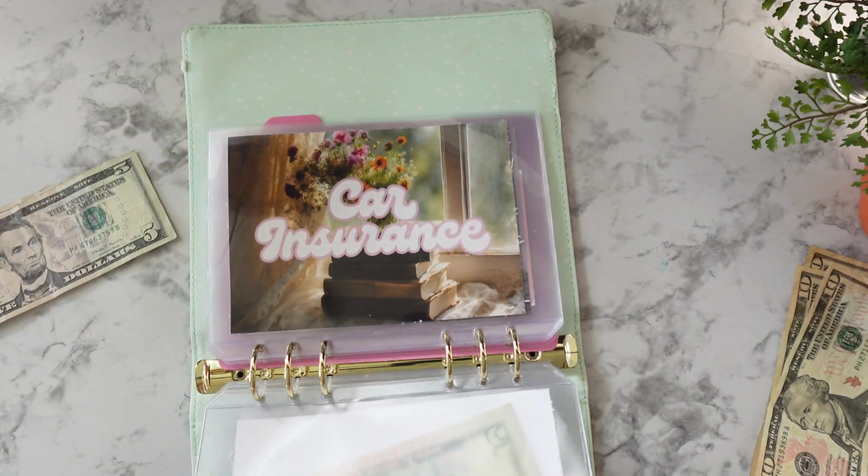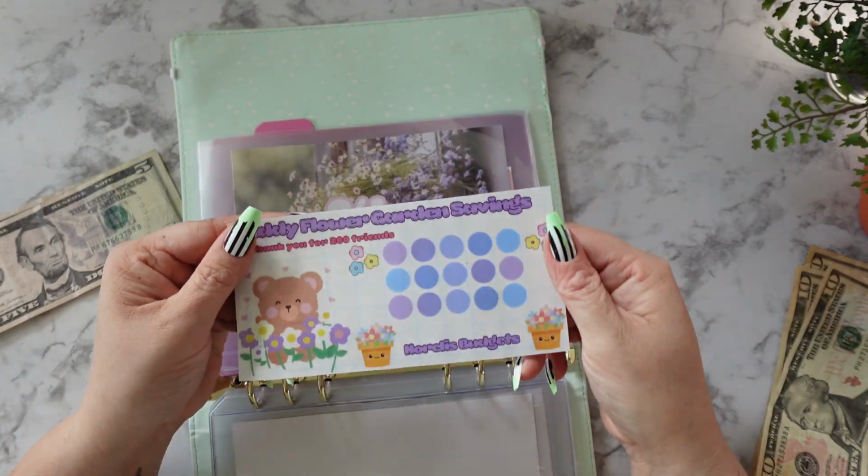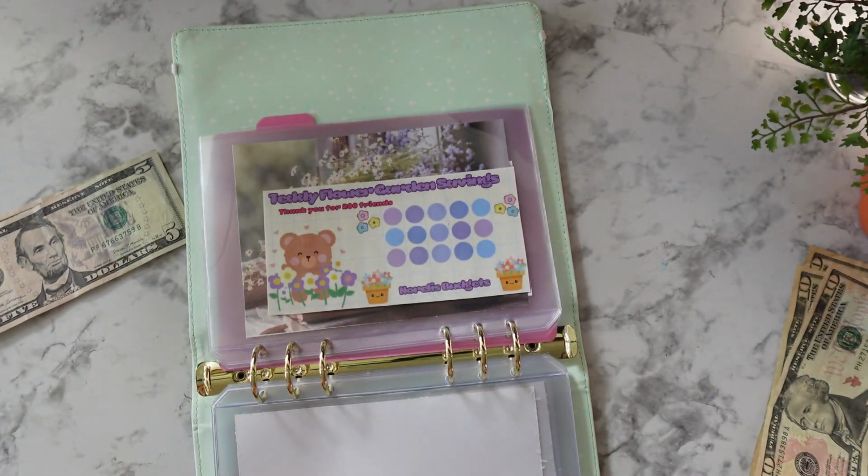Wi-Fi is now done. And then insurance, our car insurance. This is from Norellis Budgets, and we are doing, each of these circles is going to be $5. So we need to mark that one off.